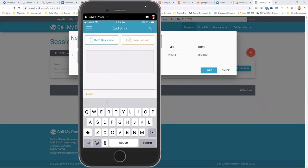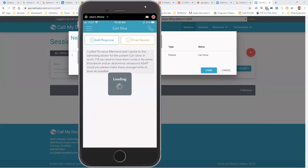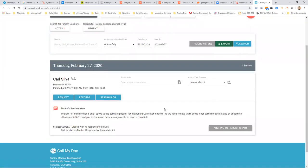And when I'm done, I'm going to leave a note for my office. I called Torrance Memorial and I spoke to the admitting doctor for the patient, Carl Silva, in room 710. We need to have them come in for some blood work and an abdominal ultrasound ASAP. Could you please make these arrangements as soon as possible? I hit close session. Now this is me back in the office refreshing my screen. Oh, there's the note from the doctor. Okay, cool. So I put a note on here to make sure that everybody knows I'm working on it. And then I do whatever I'm going to do. And then I click on archive the patient chart.